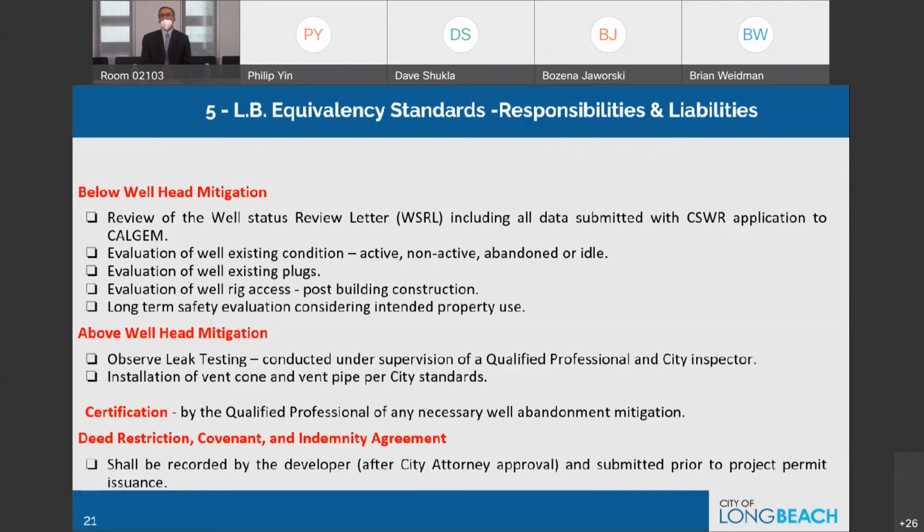Evaluation of the well rig access is quite important. Let's say anything is done, but we don't have access to the well for future eruption. That does not work with the city equivalency standards. So very early on, architects on site planning of their buildings need to be cognizant of the 50-100 rule that exists for the access to each well.